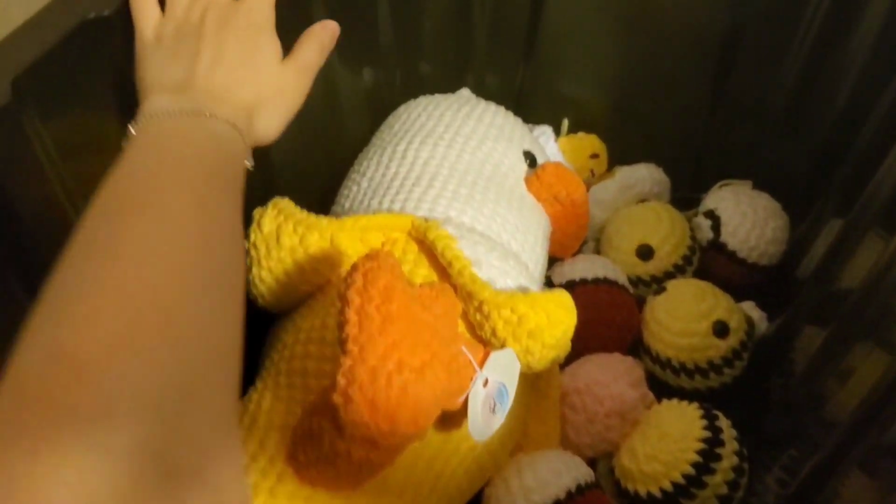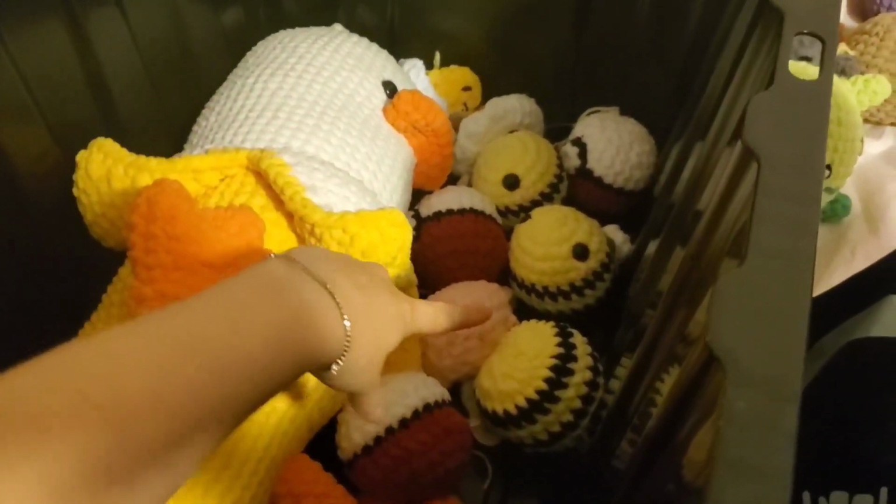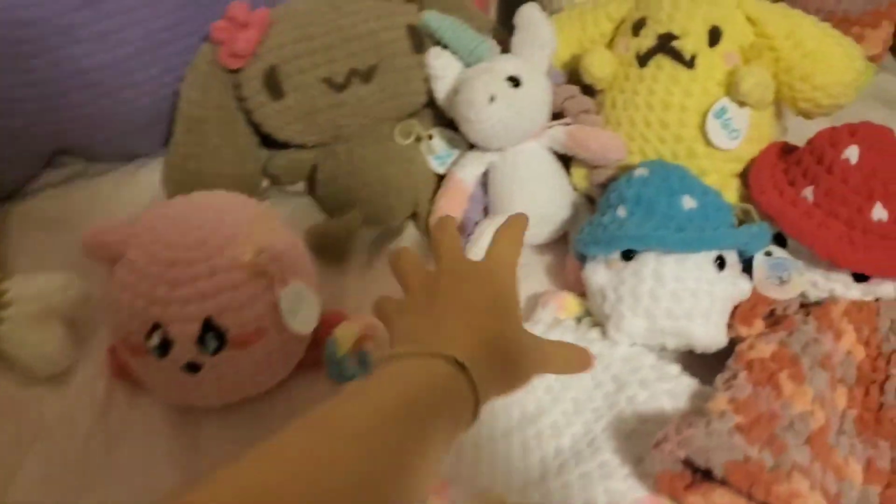What I usually do is I put my biggest item in first, which is this banana duck, and then I'll put in these smaller items like bees and some of this other random stuff. All of my keychains and stuff I put in this bag because I don't really feel like carrying another bin, and this works fine. So I put all my keychains and scrunchies and leggy frogs and stuff in here.